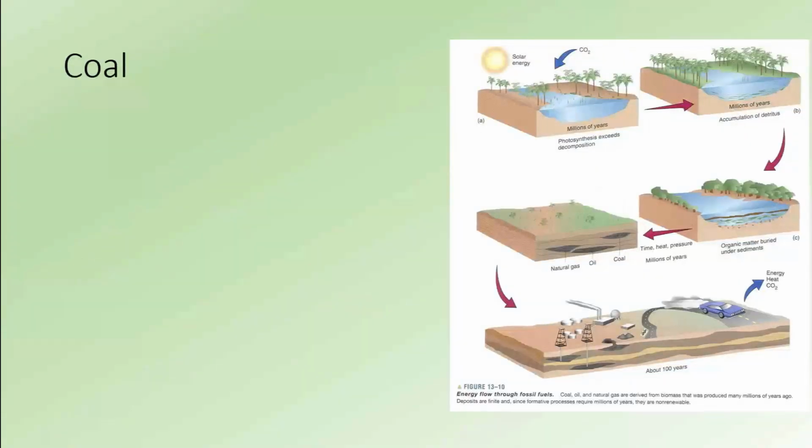So let's talk about these different types of fuels here, fossil fuels, and we'll start with coal. Now, most of the deposits of coal that we harvest are between 2 and 350 million years old. So the idea here, obviously, on our time span, it is non-renewable as far as resources go.